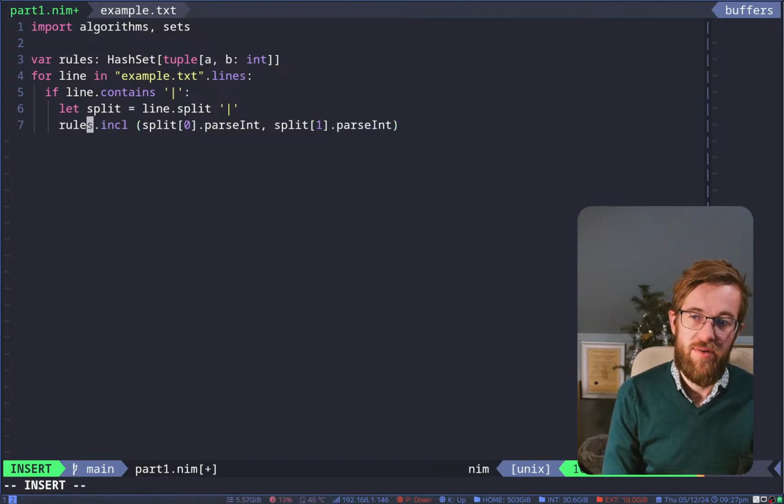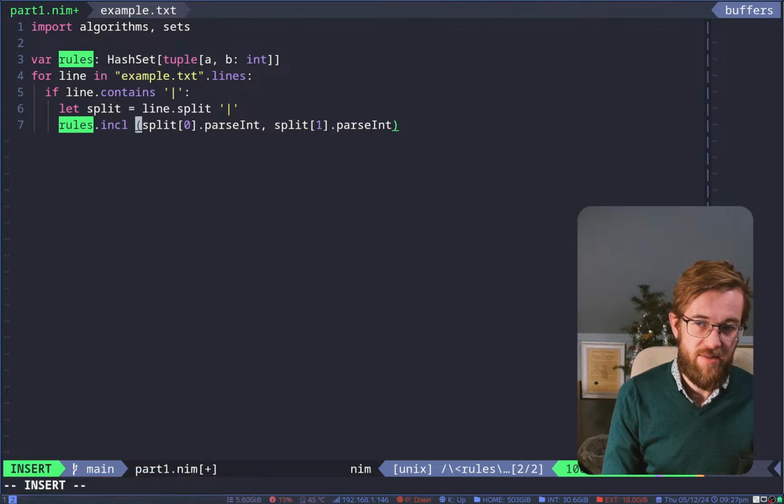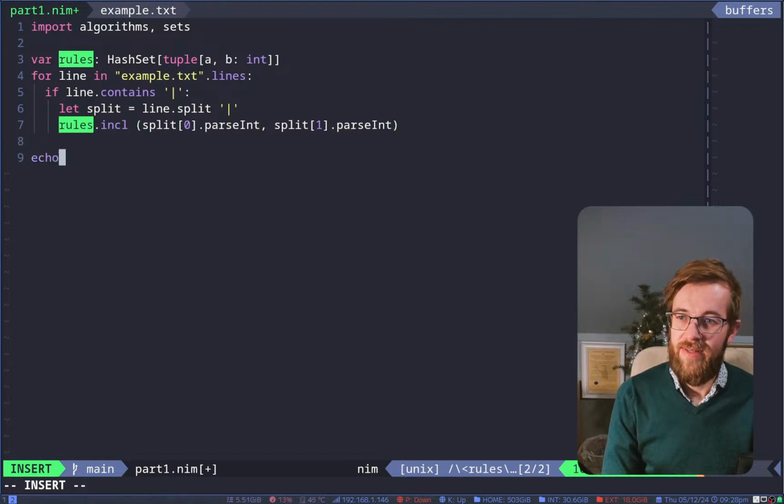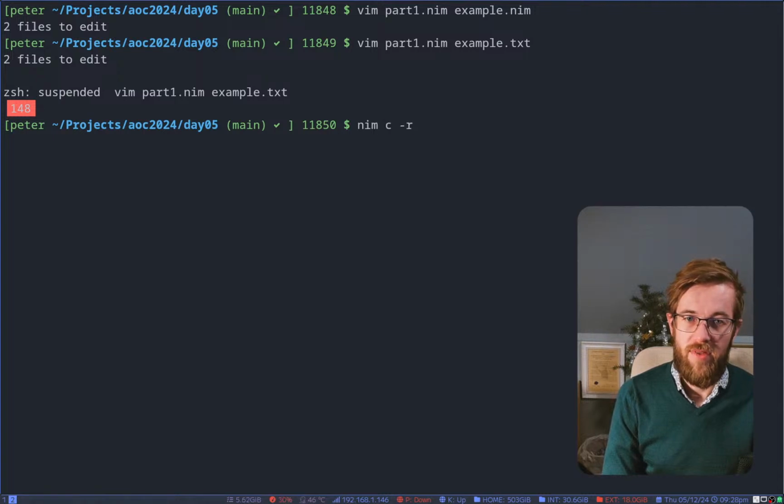So what's going on here? We have this rules, which is a hash set of tuples, and then we call include here. And because of this space, if we did this, this would be a call to include with 2 arguments. This is a call to include with a single tuple as the argument. Might seem a bit confusing. But yeah, if you now echo out all the rules that we have, we can run this.